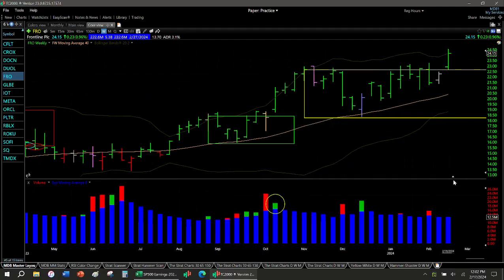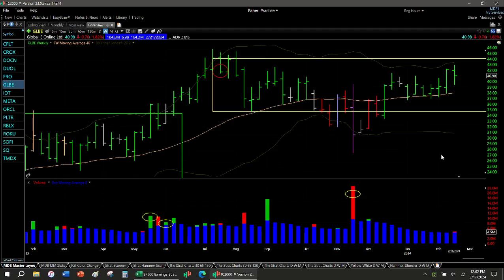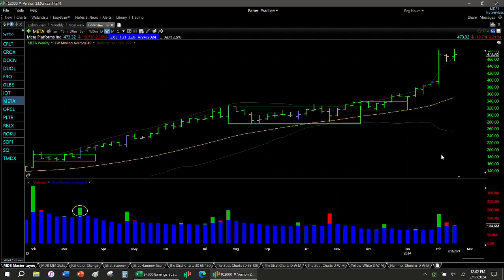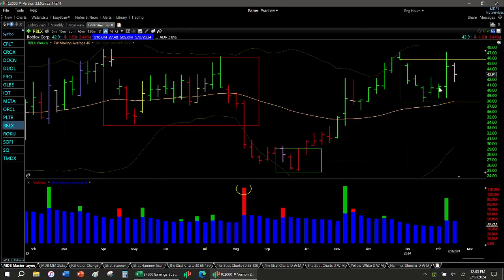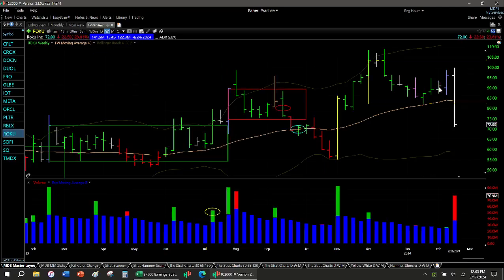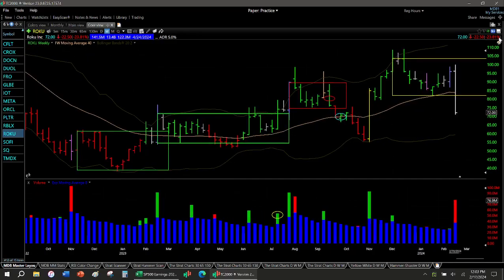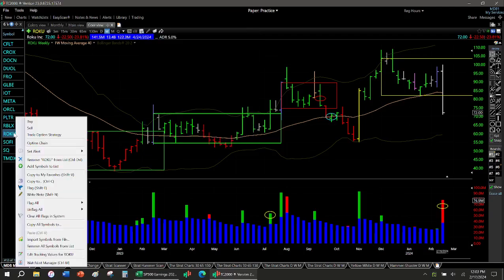Box breakout here. More oil tankers breaking out, but volume's low. Makes me like the Stinger better. Globe. IoT never does anything. Facebook. Oracle, Palantir, Roblox. Oh, look at that. Roku. That is a big box breakdown, and it should definitely be in list 5. Yuck. Roku.